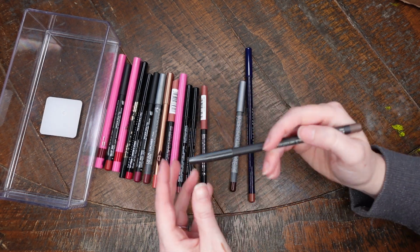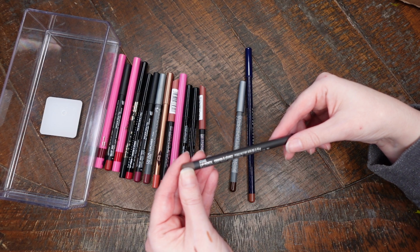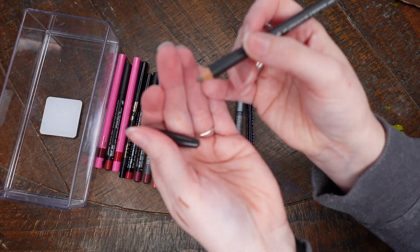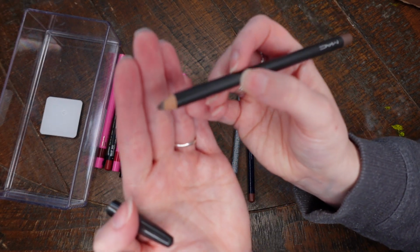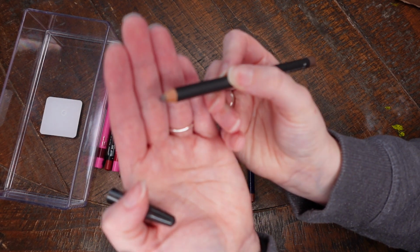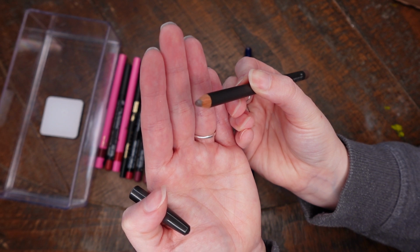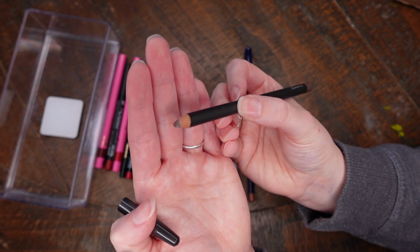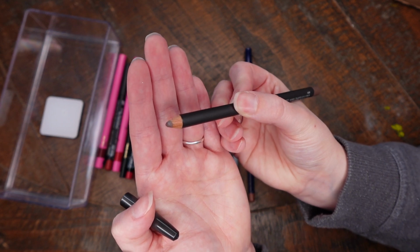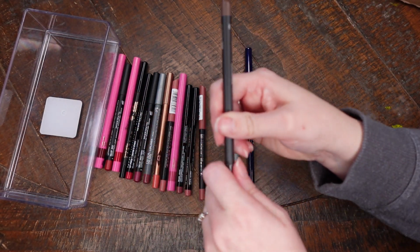Then I have this one from MAC. This is the lip pencil in Stone. And this one I feel is actually probably too old to keep. I don't know if you can see that, but there's white around here. And while that could just be dryness, it could also be something else. And I know that I've had this for a very long time and I really don't get any use out of it. So I'm just going to be safe and declutter that one.